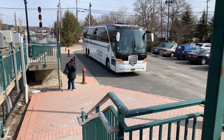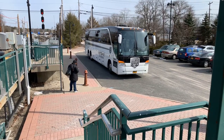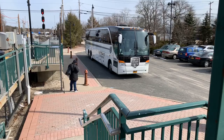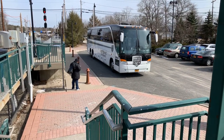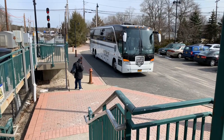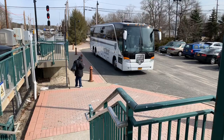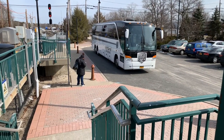And what we're here for, though, a little later, is the train coming in from Montauk, which is the new service, the new South Fork Commuter connection service. And this is the little shuttle train that runs between here and Montauk and back. So let's see what that's all about.